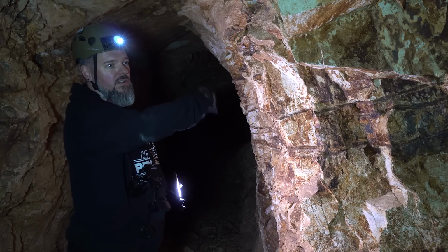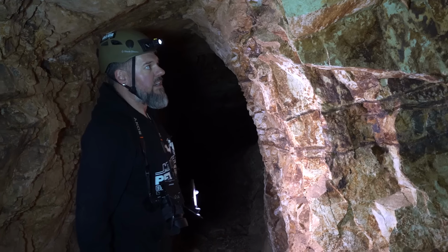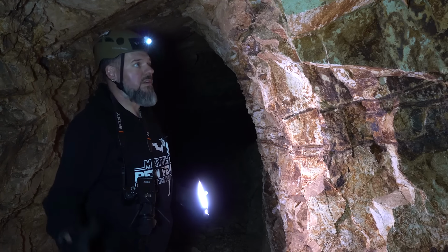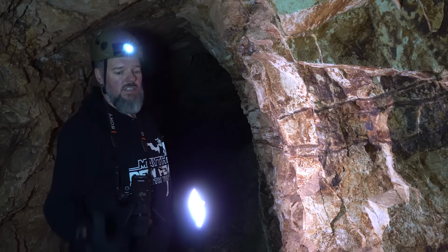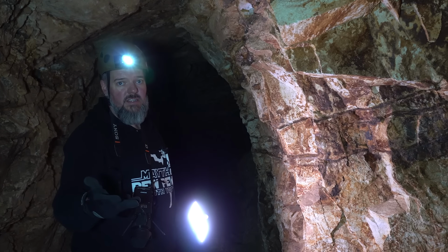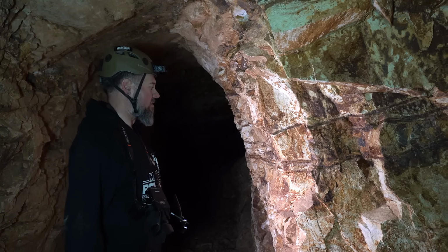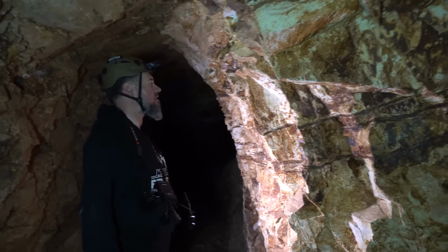They've blocked out all the ore and they've got it all staged up here, ready to start coming down in the ore bins, but for whatever reason, it didn't make it. We've seen writings from 33, 39, 40, and 49. So right before the War Act and right after, but we all know it's kind of expensive to mine, so maybe that was the problem.